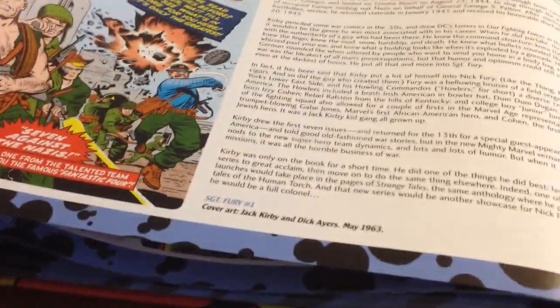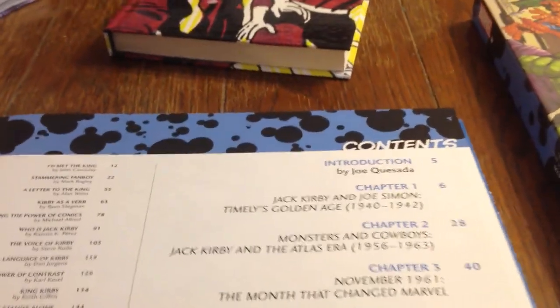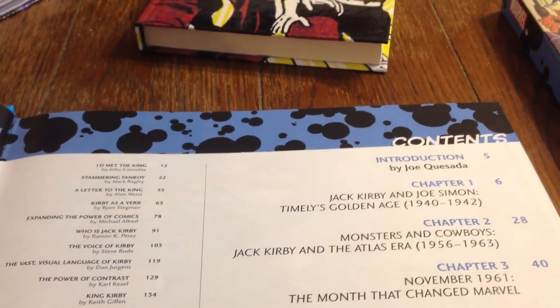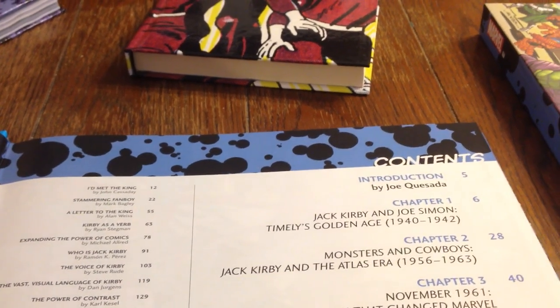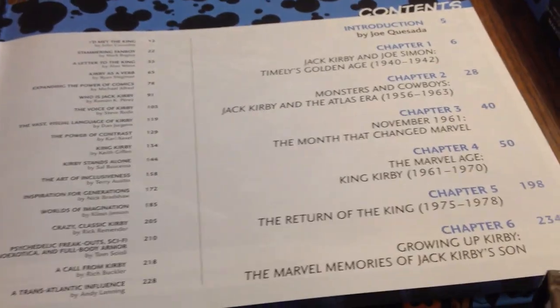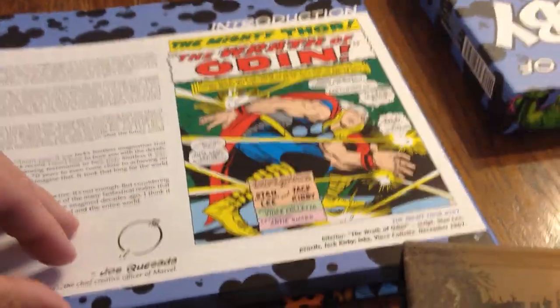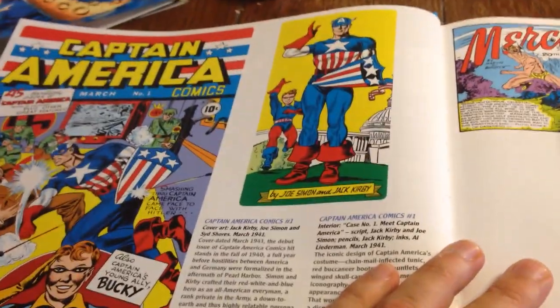It has a bunch of short essays by different artists and writers scattered throughout. Let me look at the table of contents for that. There is a Joe Quesada introduction. There's a piece by Mark Bagley, Alan Weiss, Ryan Stegman, Michael Allred, Ramon Perez, Steve Rude, Dan Jurgens, Carl Kessel, Keith Giffen, Sal Buscema, Terry Austin, Nick Bradshaw, Klaus Janson, Rick Remender, Tom Scioli, Rich Buckler, and Andy Lanning. So that's a really good selection of people to give a little bit of commentary on Kirby. Many of those people were direct Kirby imitators, and others all, of course, influenced by his work.